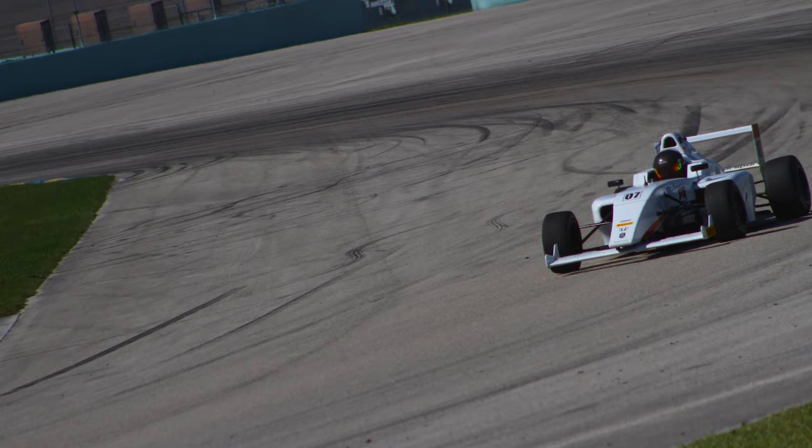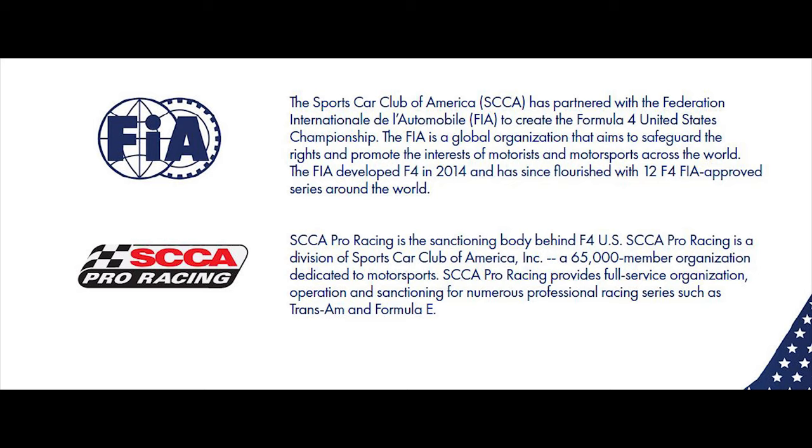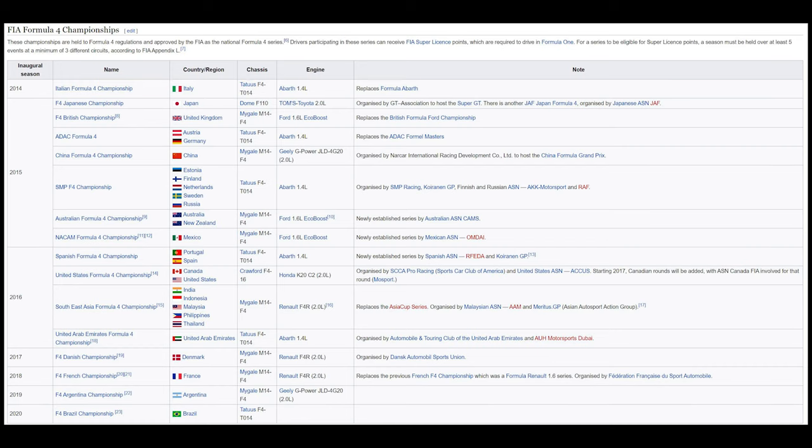It's marketed towards young drivers that are stepping out of a go-kart and wanting to step into the next big thing, a Formula race car. Formula 4 is an FIA certified open formula racing championship sanctioned by the SCCA, or Sports Car Club of America. There is no global championship just like Formula 1, Formula 2, or Formula 3. Instead, there's regional and national events, such as Australian, British, Chinese, Italian, Japanese, Spanish, and of course, United States.